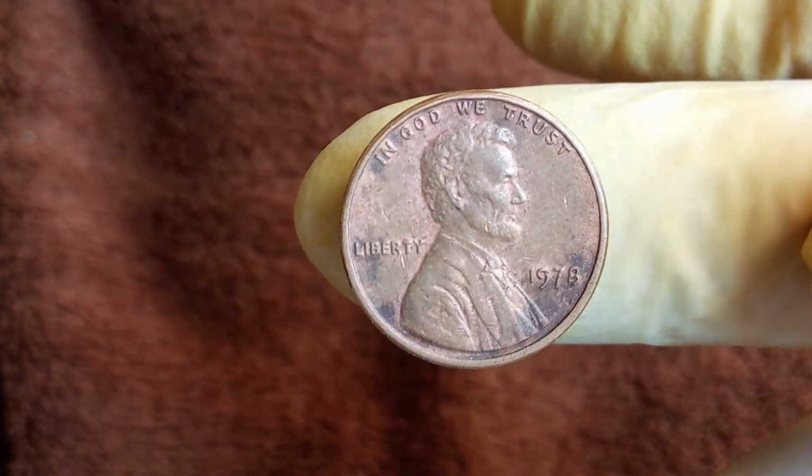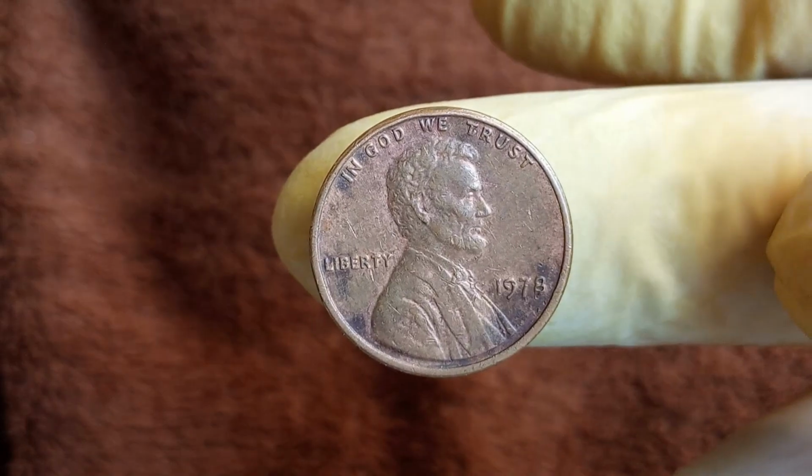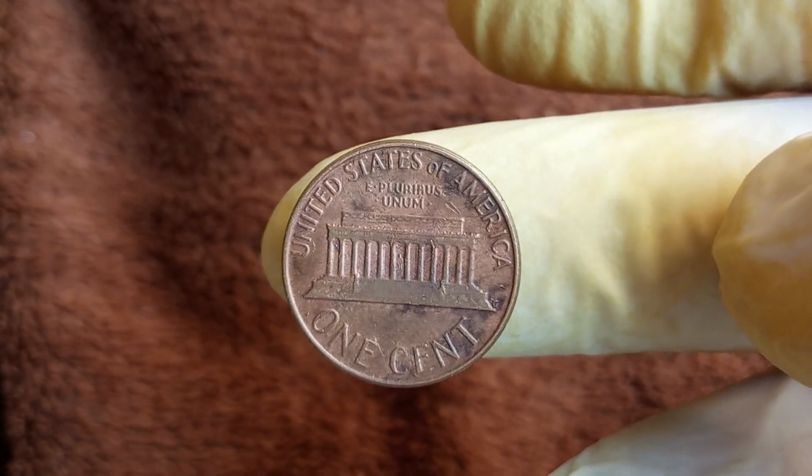But not all coins were created equal. Some of these mintings produce striking errors and varieties that today are worth hundreds, even thousands, of dollars. Part 4, the rare varieties and errors that can make you rich.